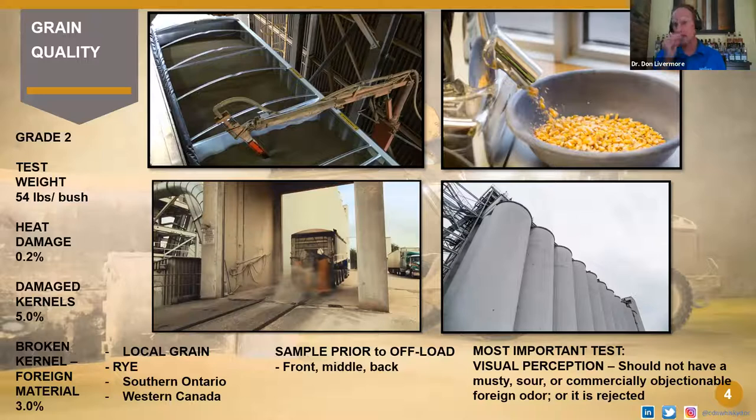And it's Canadian grain. About 2 years ago, we did get U.S. grain when we had a real rainy season. But for the most part, it's Canadian grain. The other thing I want to point out, and I know you've seen this, guys, when you've been to our distillery, the most important test at the grain elevator is actually physically picking up and smelling the grain.